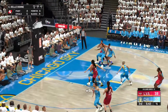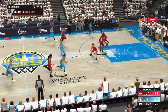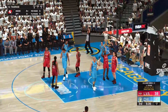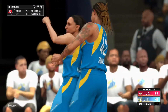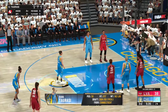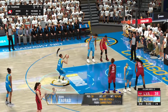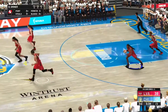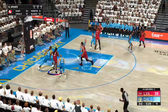Pass to Stewart. Fires for 3. Elena Delle Donne with the rebound. She may have been surprised to find herself so open. I mean, maybe that's why she missed. And the whistle blows as the basket counts and a 3-point play opportunity. 1 free throw coming up. As loyal as they come, Taurasi is in rare air with 3 WNBA championships, all with the same franchise.